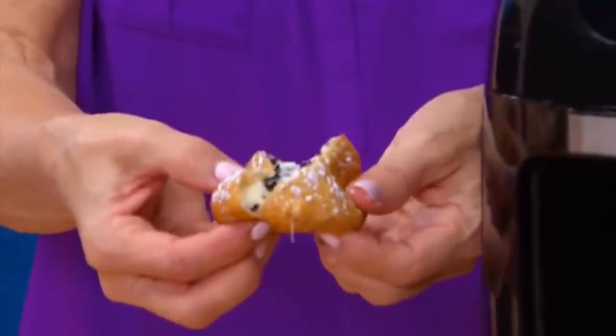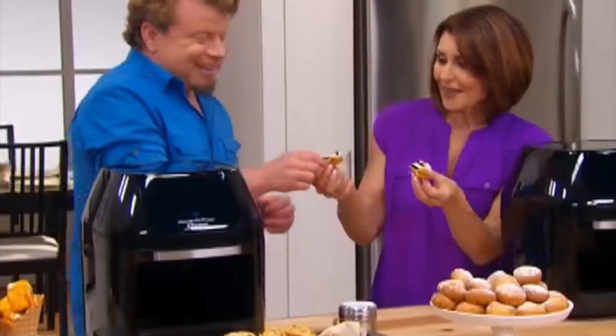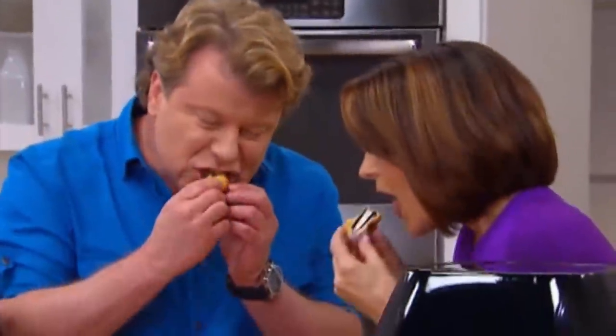Oh, look at the cream inside. Look at that. That looks amazing. Oh, want to try? Yeah, let's split it. I feel like I'm at the fair. I do. I feel like I'm right back there.